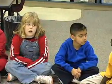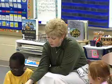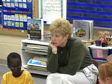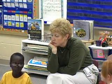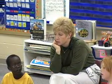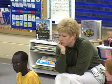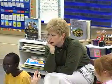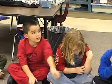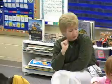I want you to quietly go to your seat and just put your name on the sticky note and then put your picture where you think it belongs on how that animal moves. Okay. Any questions about your directions? Question? Morgan? Everybody will have different pictures. Okay, good question. Who can tell me what we're going to do? Enrique. We're going to write our name and then we're going to see the pictures, read the words and see which one that belongs to. Very good. Very good.